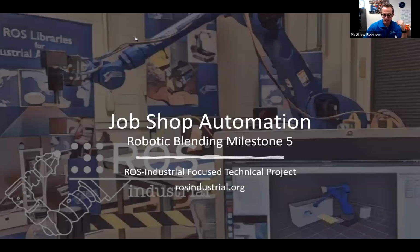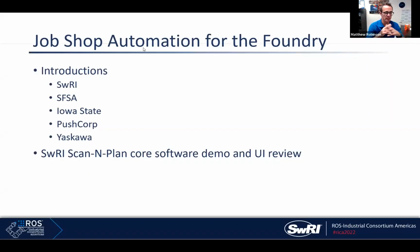Its champion is the Steel Founders Society of America. Their goal is to create a starting point framework for Foundry Scan and Plan systems with some different modules and add-ons that are unique to how the foundries envision leveraging automation. They call it job shop automation, where operators interact with the robots in intuitive ways to drive high mix processing. And here are the other partners. We have some in-kind partners like the Edison Welding Institute and Aris Technology also contributing.